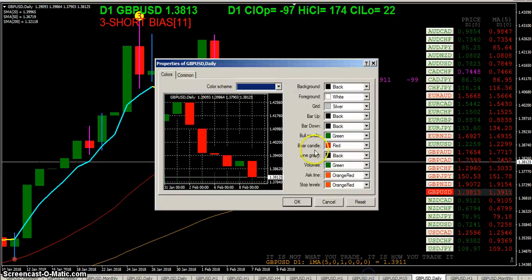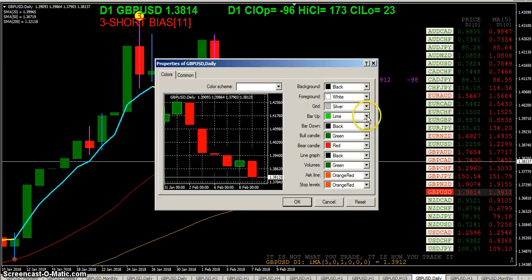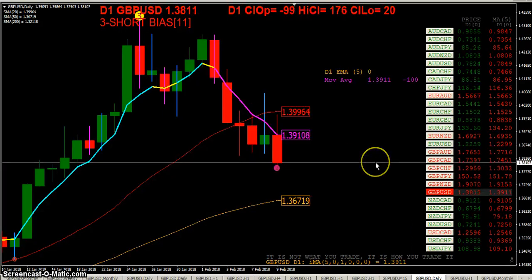Okay, what did I want to do? Since I've got a black background here, I used green and red so we can see the wicks on this.